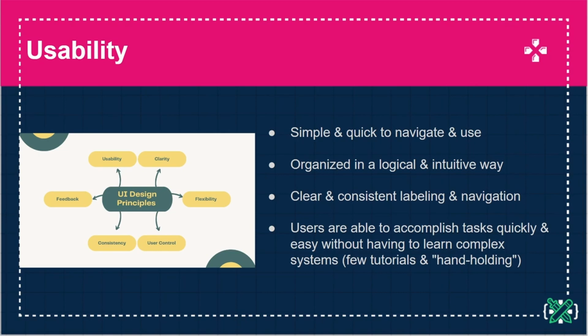Clear and consistent labeling, so you know where you are. I'm sure some of you have played some games and gone a few menus deep. If all of your menus look the same and they're all just a list of buttons, you can forget where you are. In that case, you can use different labeling or color coding to tell players where they are. Like in the options menu, you'll use specific fonts.